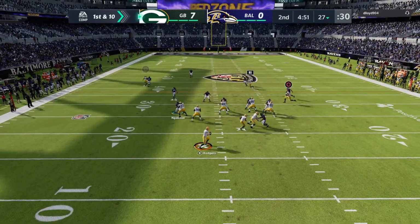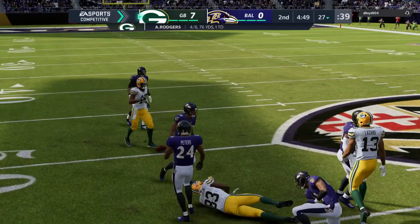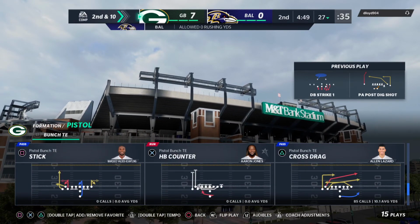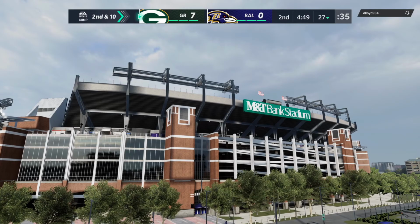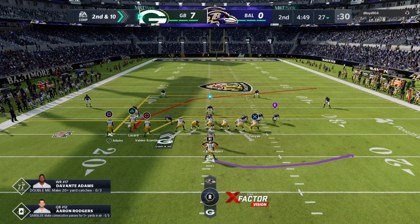So after the INT, it's Rodgers. And this will be incomplete. Physical play on the football there, and it's 2nd down. It's another zone defense. It looks like it's open for possibilities, but they did a nice job patrolling the middle of the field and forcing an incompletion.